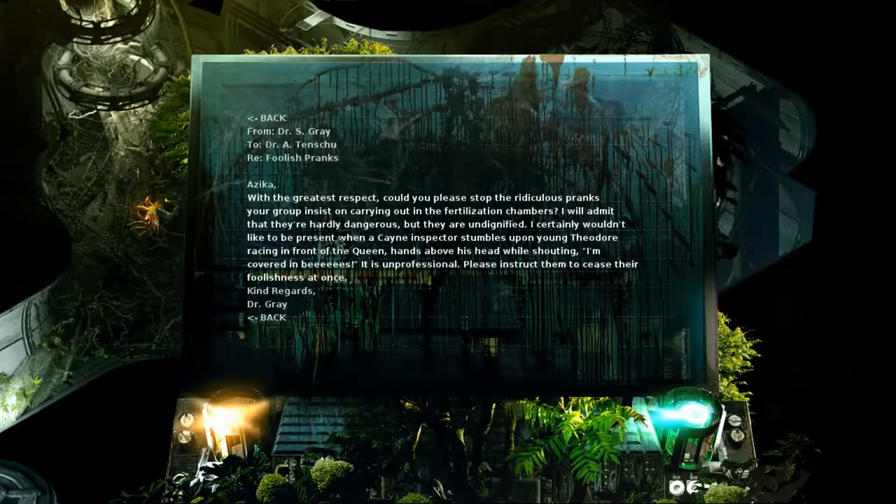From Dr. S. Gray to Dr. A. Tenshu, Foolish Pranks. Akiza Tenshu and Dr. Gray. With the greatest respect, could you please stop the ridiculous pranks your group insists on carrying out in the fertilization chambers? I will admit that they are hardly dangerous, but they are undignified. I certainly wouldn't like to be present when a cane inspector stumbles upon young Theodore racing in front of the Queen, hands above his head while shouting, "I'm covered in bees." It is unprofessional. Please instruct them to cease their foolishness at once.